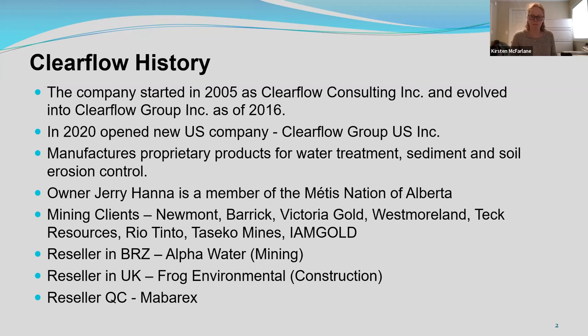Mining clients, we have some major miners, some junior miners, and some placer miners out there. Newmont, Barrick, Victoria Gold, Westmoreland, Teck Resources, Rio Tinto, Tasco Mines, IAMGOLD. We have a reseller in Brazil, Alpha Water, which handles our mining business there. A reseller in the UK, Frog Environmental, which handles our construction. And a reseller in Quebec through Maverex.